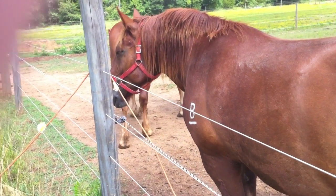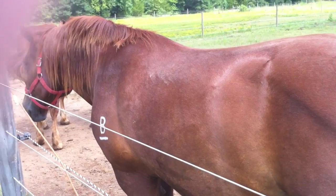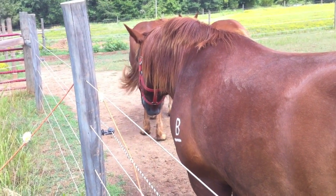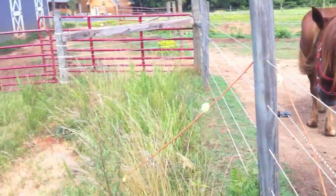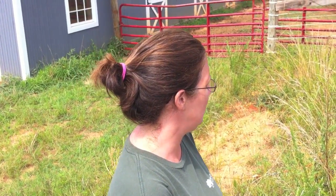And then Chuck also hooks the horses up to the manure spreader here and utilizes them that way. He plows with them, a lot of different things. So anyway, it's been very interesting.